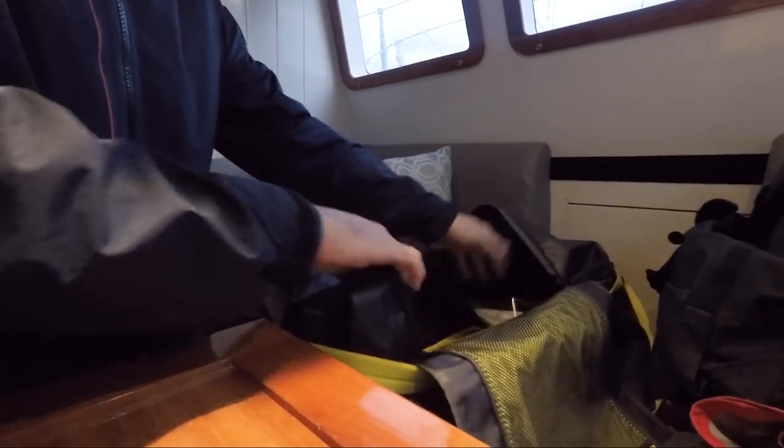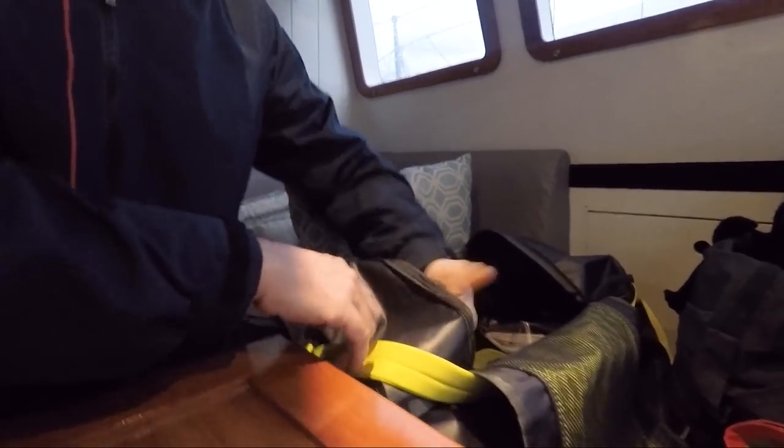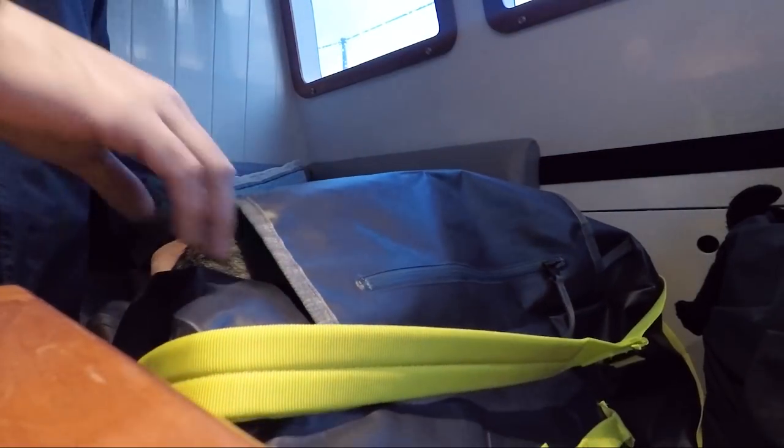Going for a ride in the Mustang bag. It's going to be okay. This will keep you warm and dry. It'll keep you nice and warm and dry.